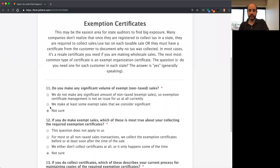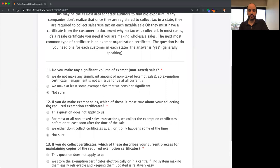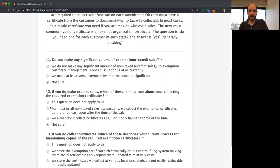And so we ask a very general question to determine whether there's risk in this area, to see if you're a business that just doesn't make a lot of tax exempt sales. You don't have a lot of churches you sell to, you don't have a lot of governments that you sell to, then this may not be an issue of concern. But if you do, then we first want to find out how significant or material the issue is. And then we're going to ask a question about your sales tax certificate collection, because this is an issue that dogs a lot of our clients.